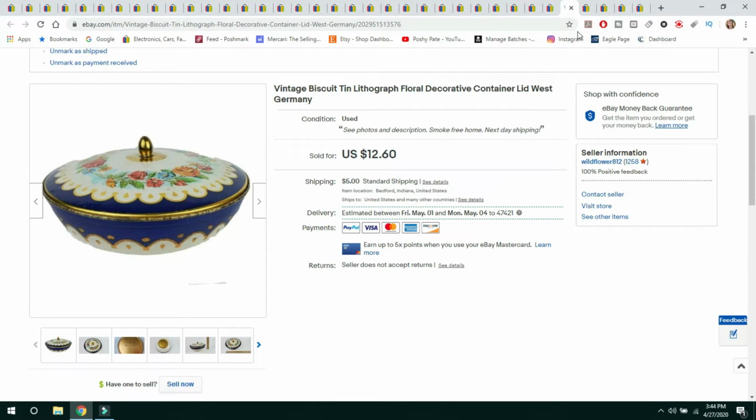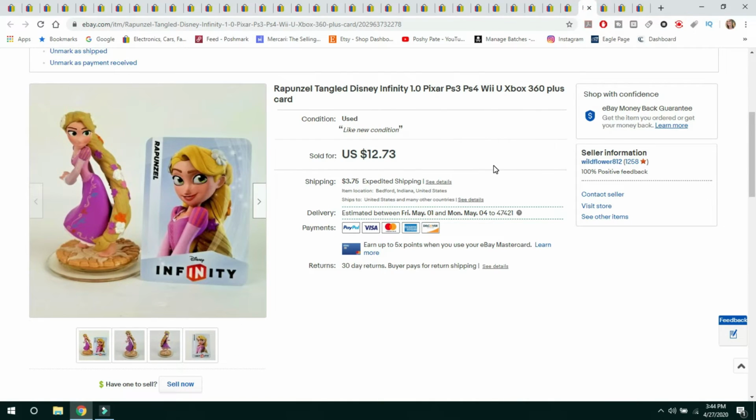$12.60. And this is something that we've had in the shop for a while. Next, we only sold one of these Infinity figures. We usually sell a couple of them a week, and this one was Rapunzel from Tangled, the Disney Infinity PS3, PS4, Wii U, Xbox 360 card. I don't know much about these, other than we bought a bunch of them at a yard sale last summer, and we've been selling them between $12 and $14 each.